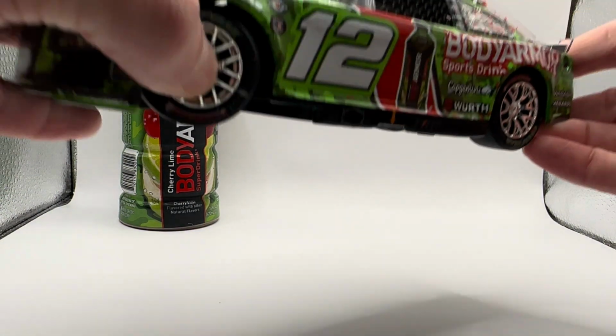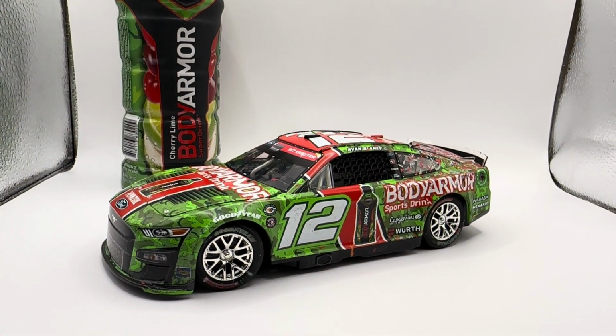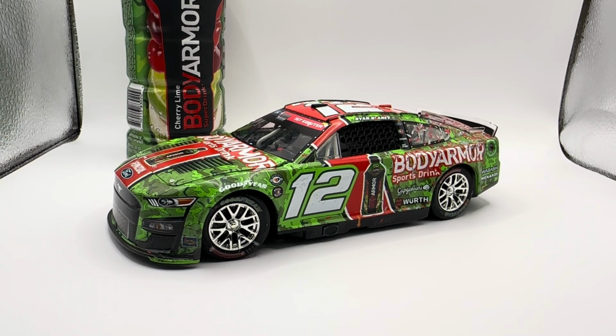Here is the car itself. The beautiful patriotic camo look. It is always nice when a patriotic colored car actually wins one of the patriotic races like the Coke 600, or like the 4th of July race. But as I said, it's getting very rare now. You used to have like three-quarters of the field run patriotic cars, and now you might get like 10 to 15 of them, if even that.